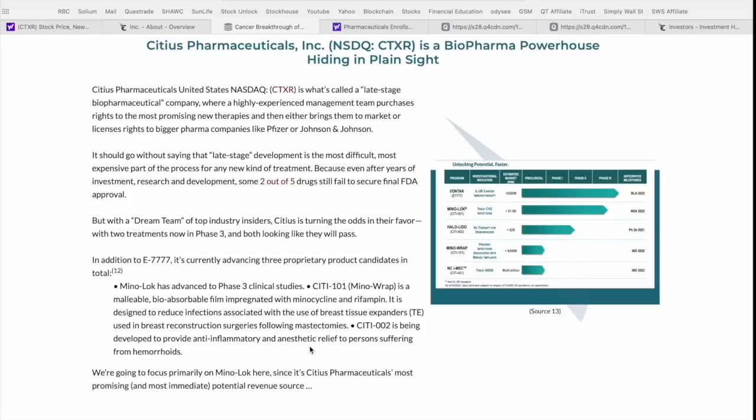And that's the article we just talked about, which came out on April 26th. So in total, they've got 3 proprietary products in addition to the E777, which we talked about in the intro. And again, that's what should really bring confidence and excitement to this investment opportunity.